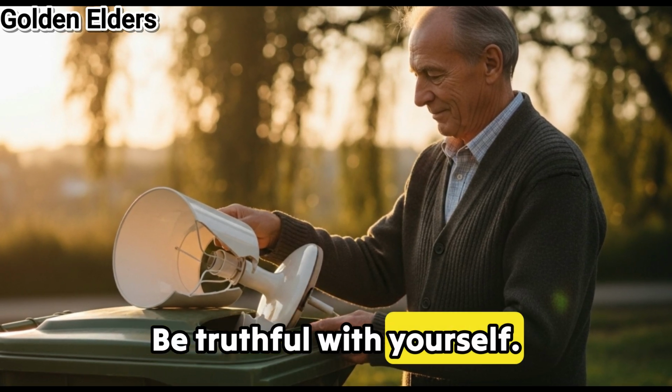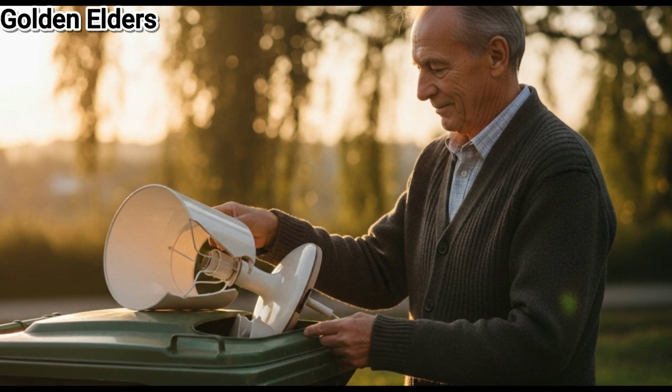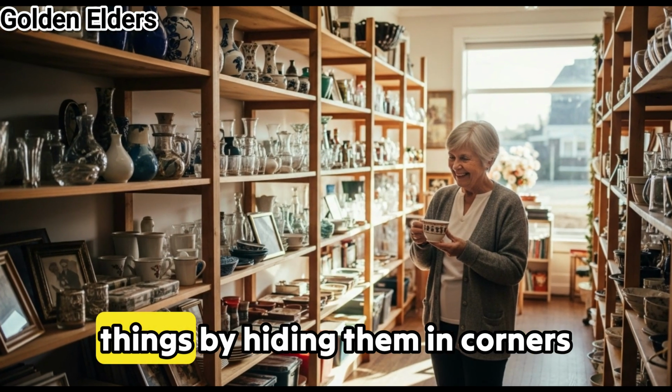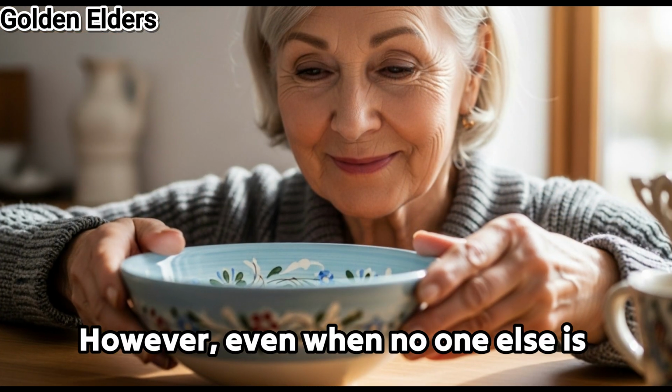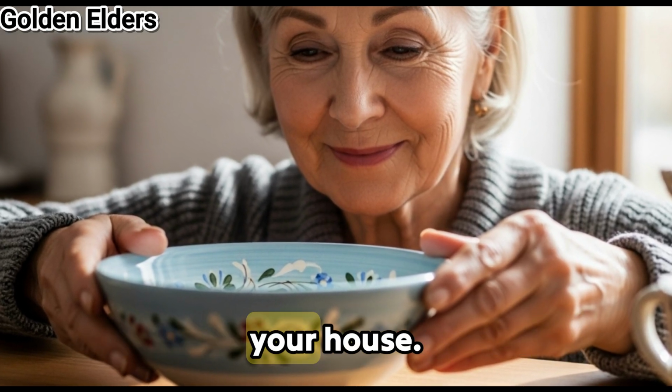Fourth question, do I genuinely enjoy this? Be truthful with yourself. Do you have a special place for that bowl on the shelf? Or did you simply run out of places to put it? I used to pretend I didn't mind things by hiding them in corners or beneath other objects. However, even when no one else is there, you should feel proud to show off your house.